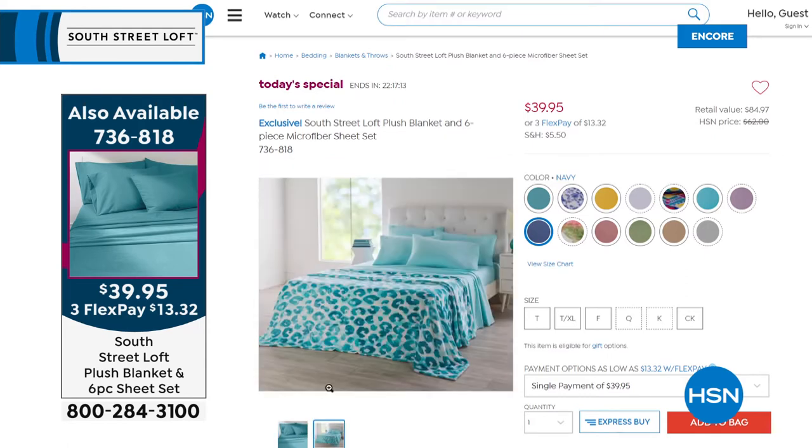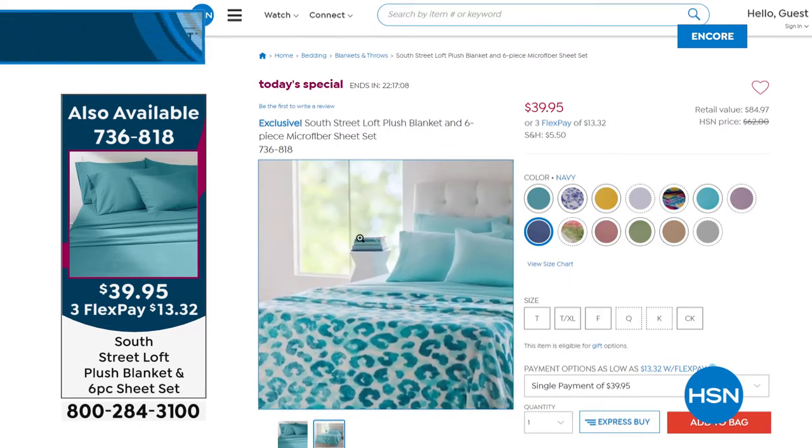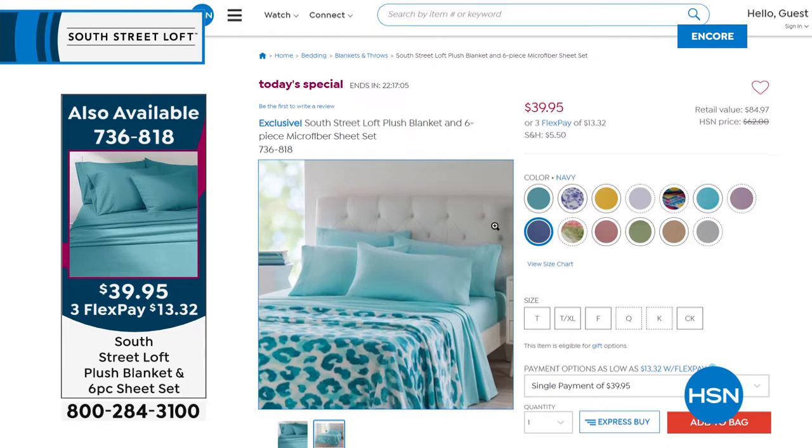They are so soft. Oh my goodness. And the more you wash them, the softer and better they get. That's the leopard print, very popular. It comes with an aqua sheet set. Also popular was palms.